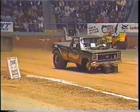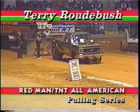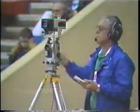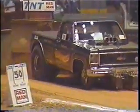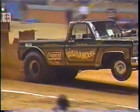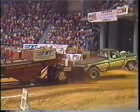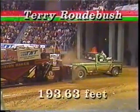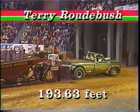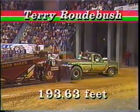Harry Rodebush is up next in the Bushwhacker. He'll have to go the distance to keep up with Ken Lamont. A good run for Terry Rodebush. An excellent run. That will keep the Bushwhacker in the top four or five for sure.